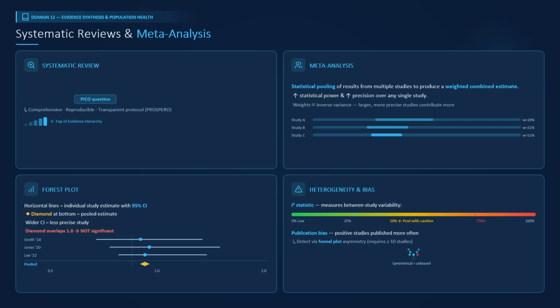Systematic reviews and meta-analysis. These sit at the very top of the evidence hierarchy, so let's understand why, and also where they can go wrong. A systematic review starts with a focused PICO question, and then applies a comprehensive, reproducible, transparent protocol. The protocol is registered up front, often in Prospero, before the review begins.